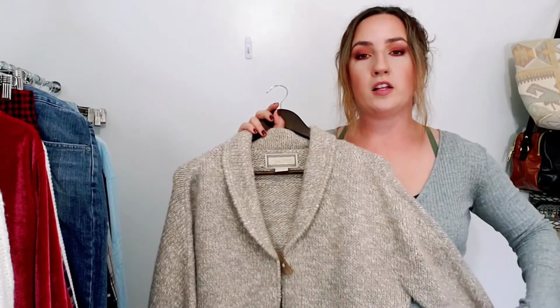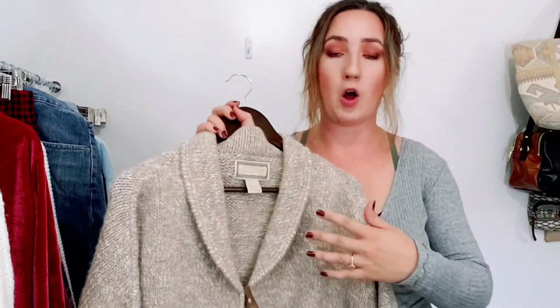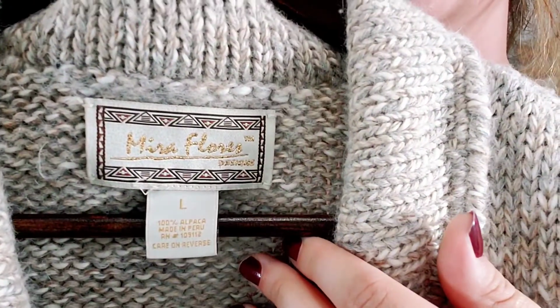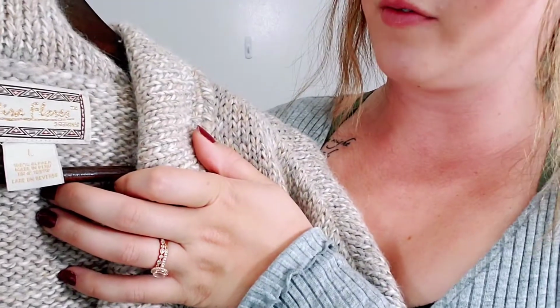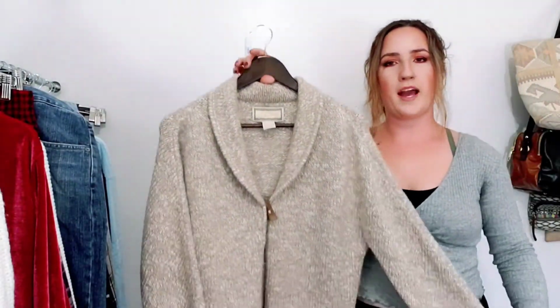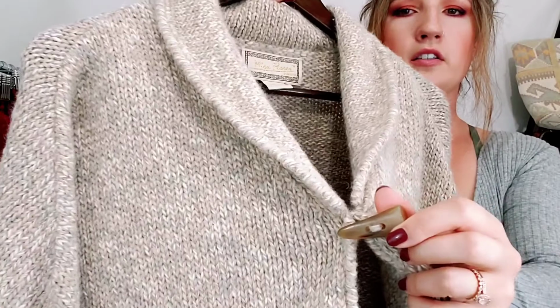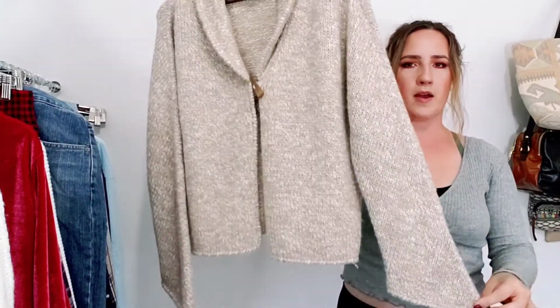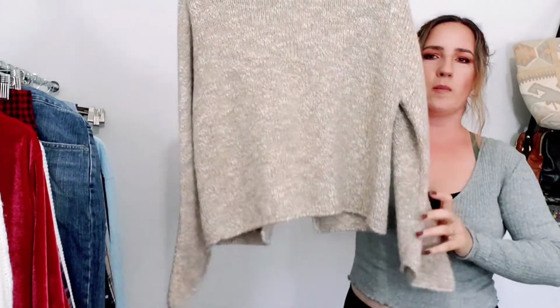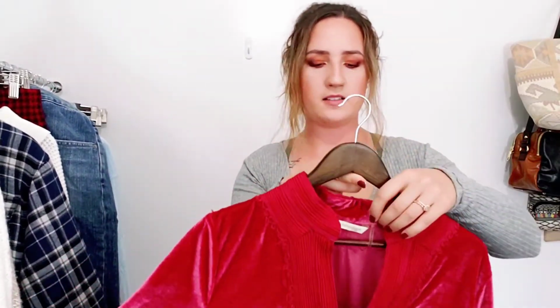Always looking in the fall and winter for really luxurious fabrics. This one is not a brand that I'm familiar with, but it is 100% alpaca, which is always a good find. Mira Flores, or Mira Flores. It also says designs. I don't know, it feels like quality. Like I said, it's 100% alpaca. I liked how unique it was. So it's got a cowl, and it's just got the one toggle here. But the sleeves are kind of this asymmetric, I guess, bell sleeve, and then pretty plain on the back. But with the sleeve detail and then that toggle, I thought that this would do really well. In the past, I've sold 100% alpaca pieces for quite a bit of money, so I'm hoping for the same for this piece.